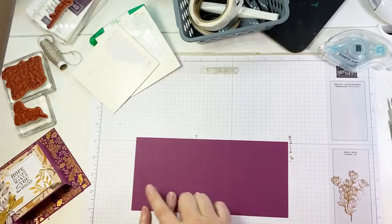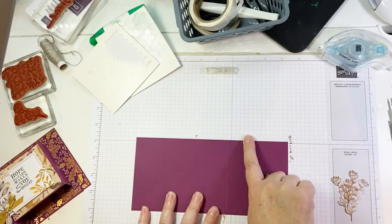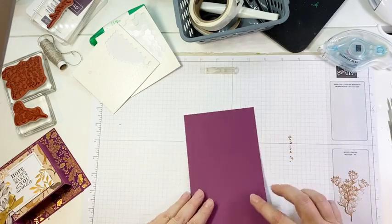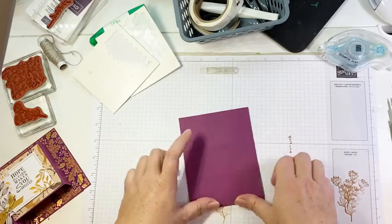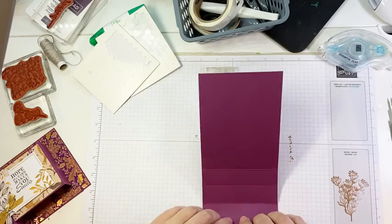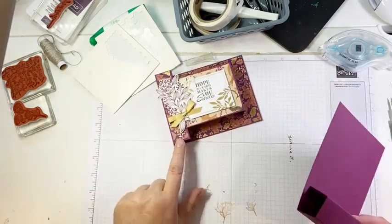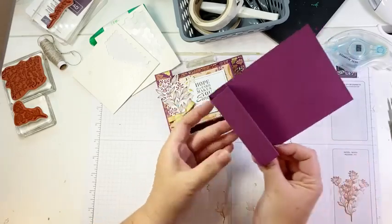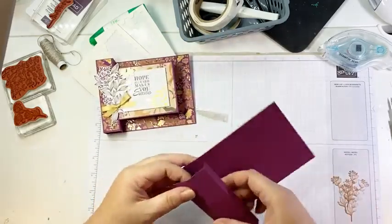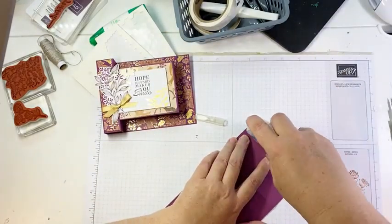Okay, it's pretty easy. So this is your standard card size, right? 5 1/2, and then 6 1/2, 7 1/2, and 8 1/2. Pretty standard. So we are going to fold all of our score lines inwards. That's going to create our little box here, almost like the spine of our card. It's going to go this way. Okay, so before we do that, we need to add a little bit of adhesive to our little tab here.